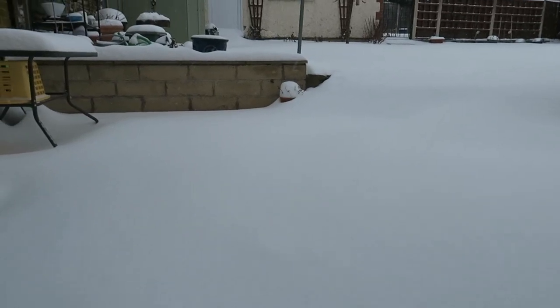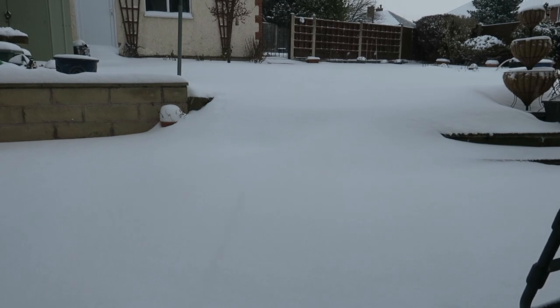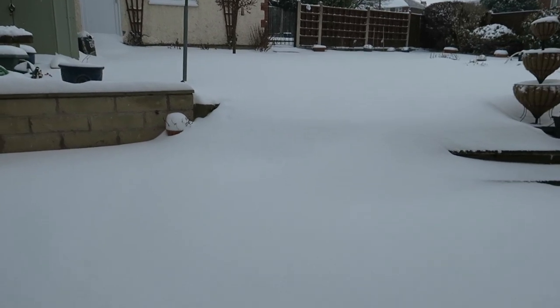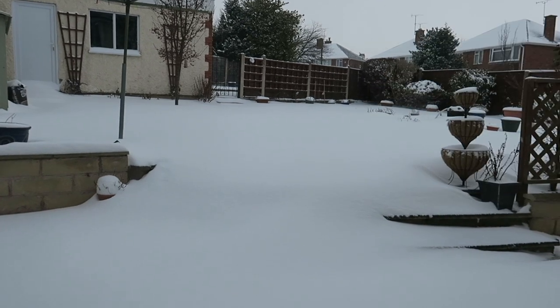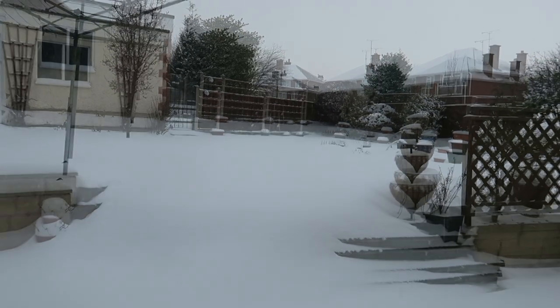Look at how much snow we have had in the night. Measured just here, and there's nearly 9 inches of snow there. I'm going to go out in the middle of the garden, just kind of that point and a bit, and see how much is there. And it's still snowing.